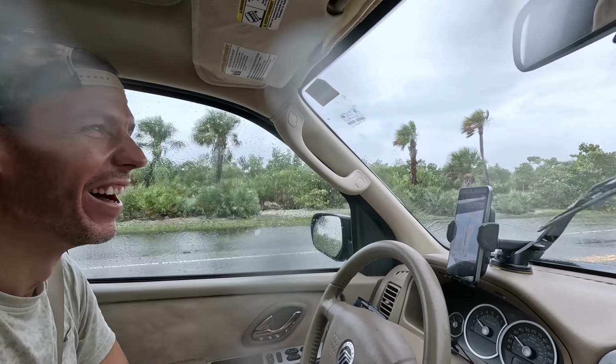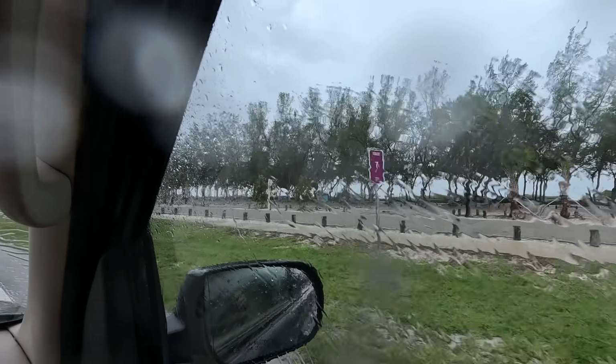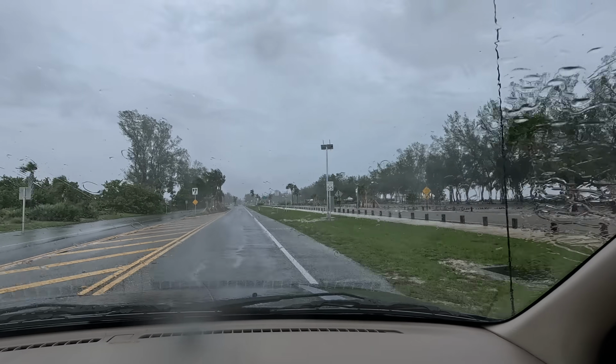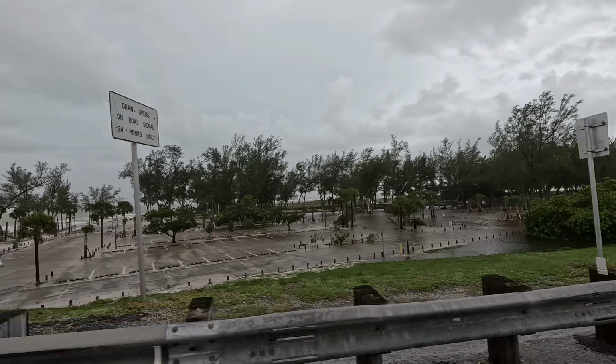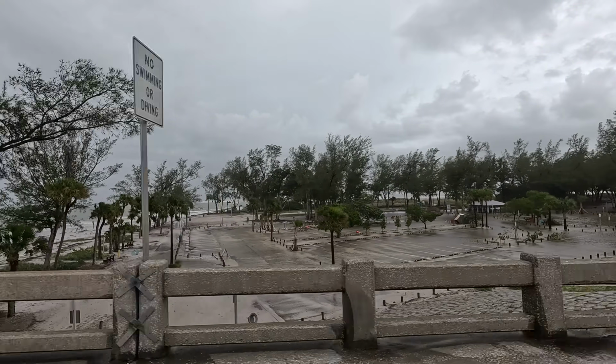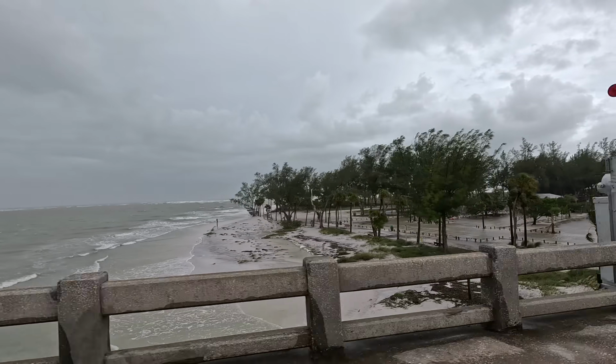Oh my gosh, you had me looking at how deep the water was over in that parking lot. I wasn't paying attention to the road. The Bradenton Beach parking lot is completely flooded on the south end, so we're not gonna attempt to park there and go out on the beach. Instead, we're gonna continue south to Longboat.